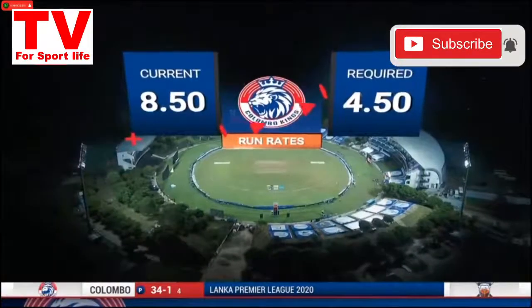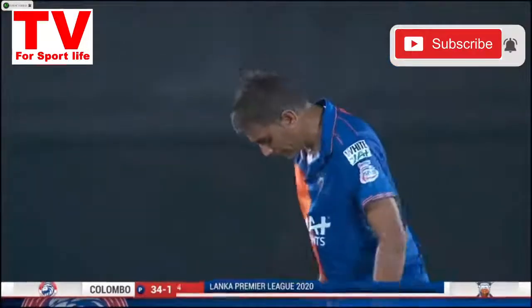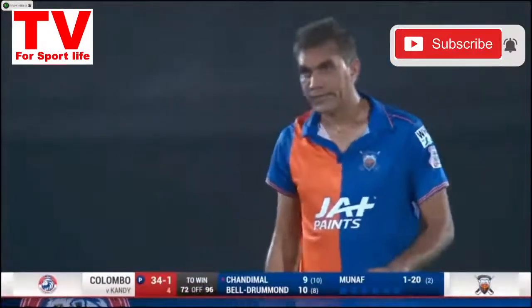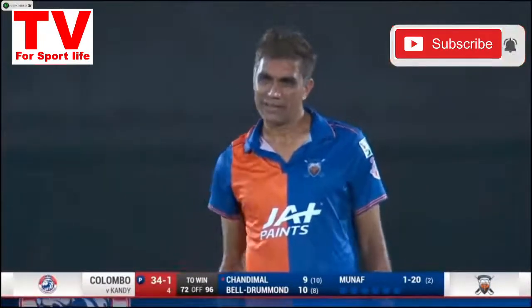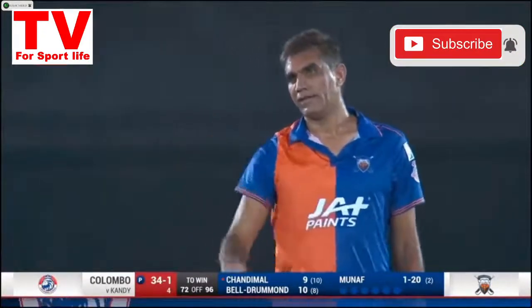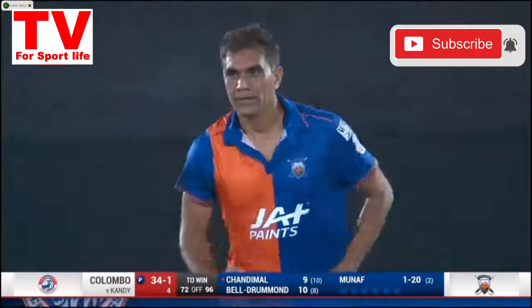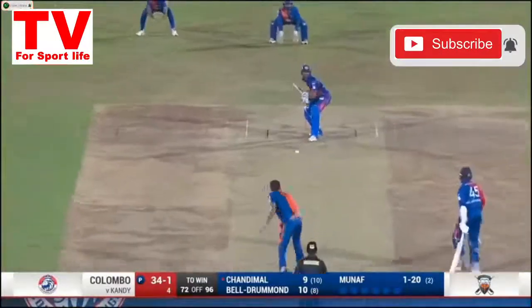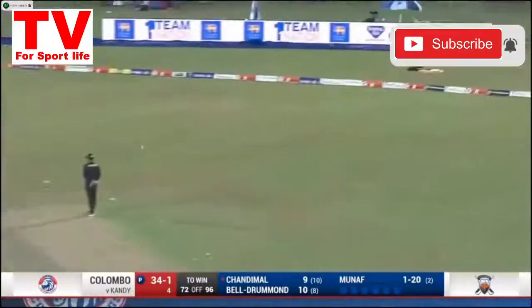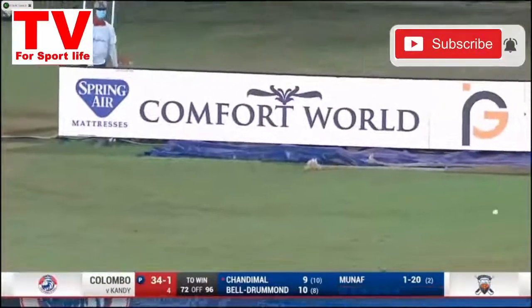Another over from Patel. Required rate 4.5. Not a big score to chase for the Colombo Kings. Another 72 required off 96 balls. Squirts that off. Mid-wicket, a circle champion shot for Chandimal.